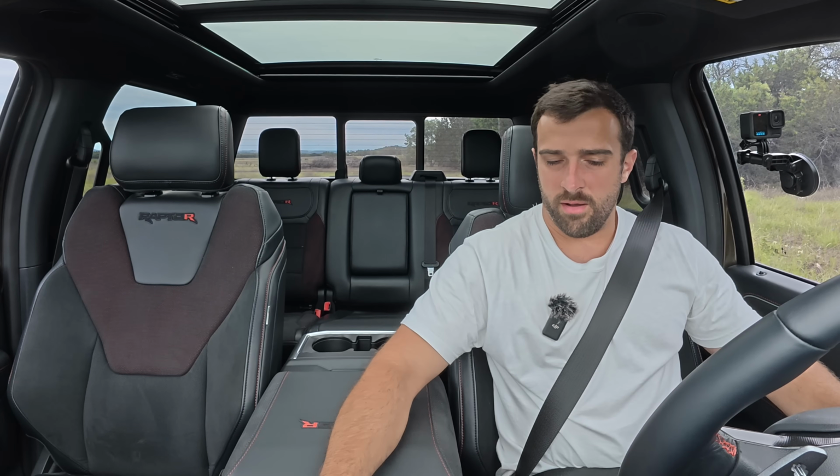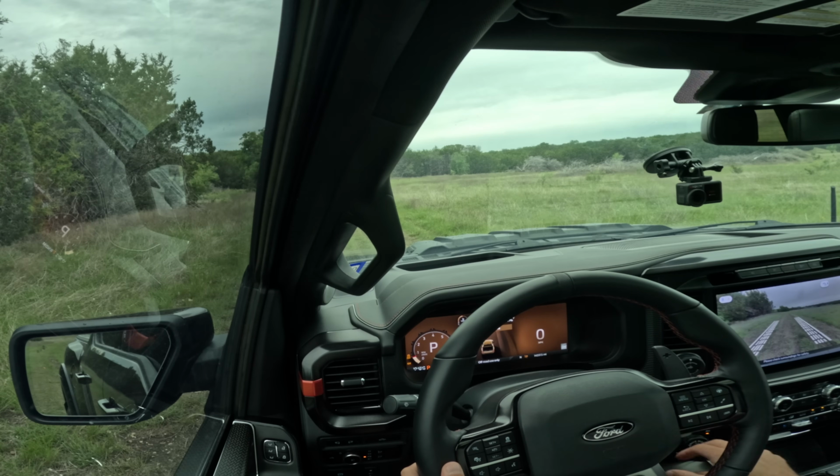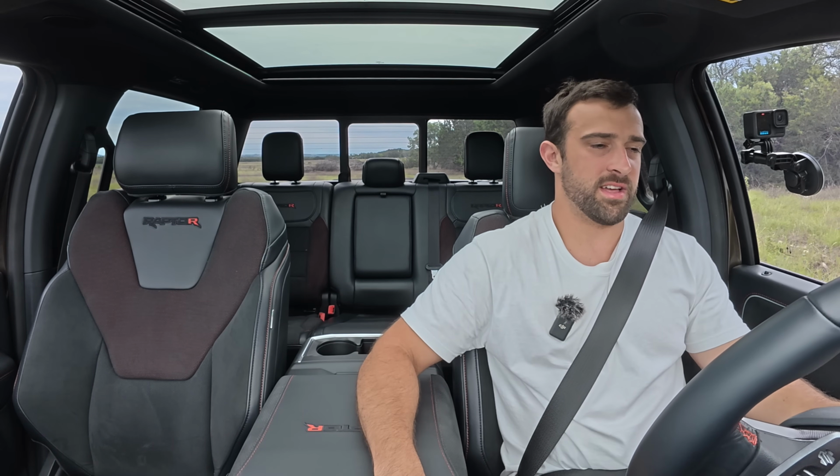All right, let's go into Baja mode. That way it just holds the revs a little bit higher here. It threw us into 4 high. Let's go back into 2 high. All right, there we go. Baja, 2 high, traction off. Let's see what that does.